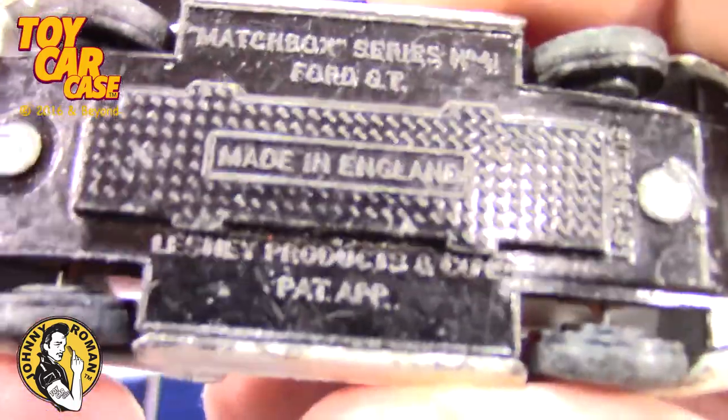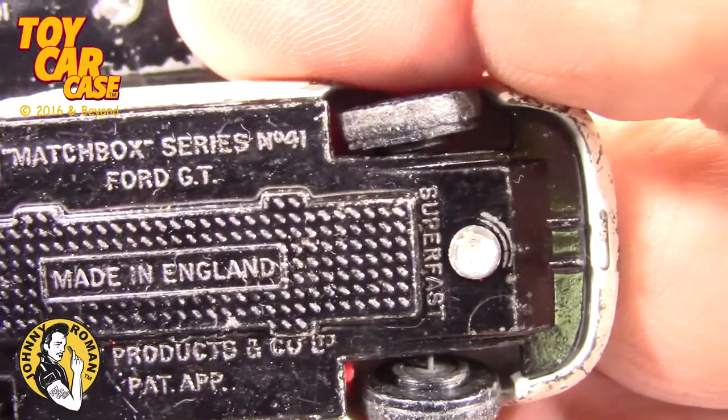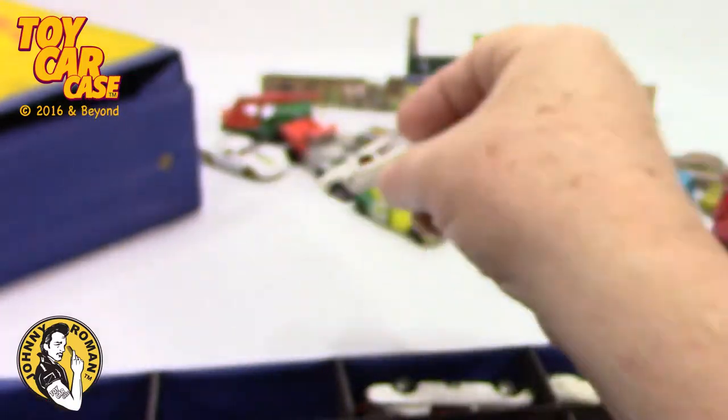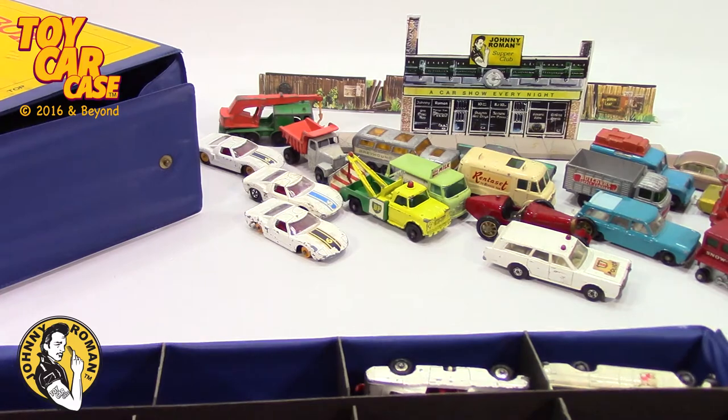Matchbox Series number 41. And this one's 41, Ford GT. This one is made in England, super fast. So this one, I'm guessing, is older than this one. Still both cool. I got two of the older ones.